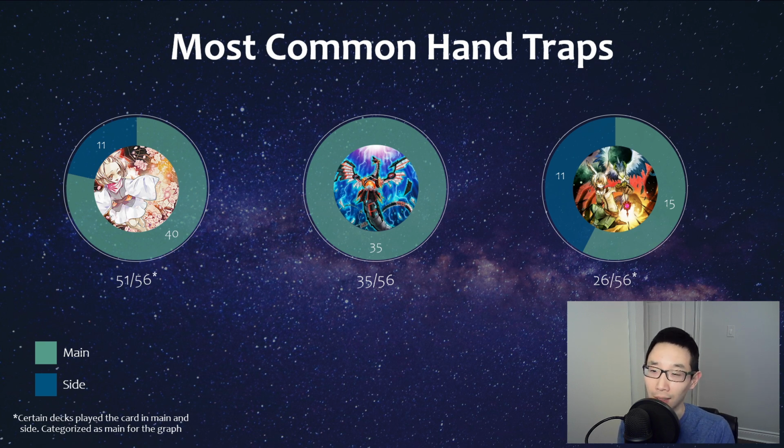Dark World is another one. I'm not sure if they saw a lot of Dark World at the YCS, but at least at regional level and definitely local level, you see a lot of Dark World. And if you don't have something like Droll, it's really not fun to play against, and they just go off and combo off, right? So Droll is certainly a card that I would recommend, at least in the side.